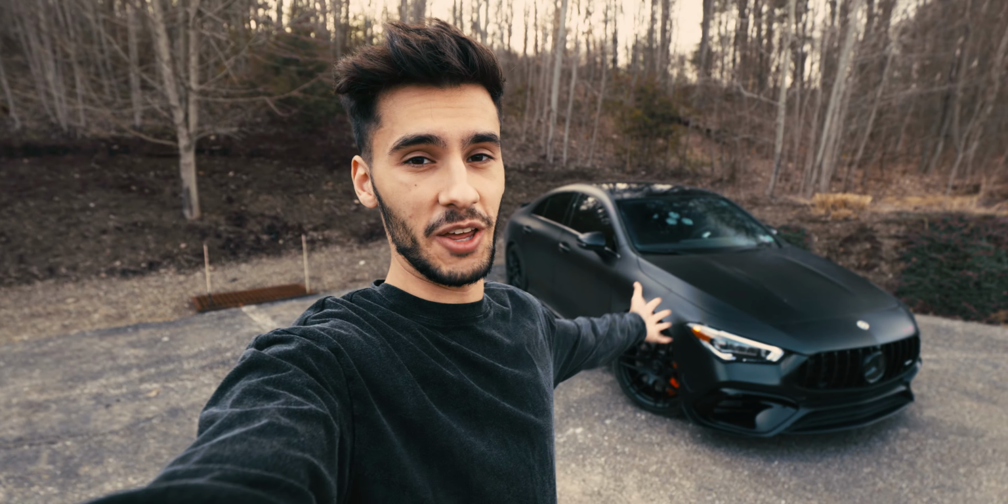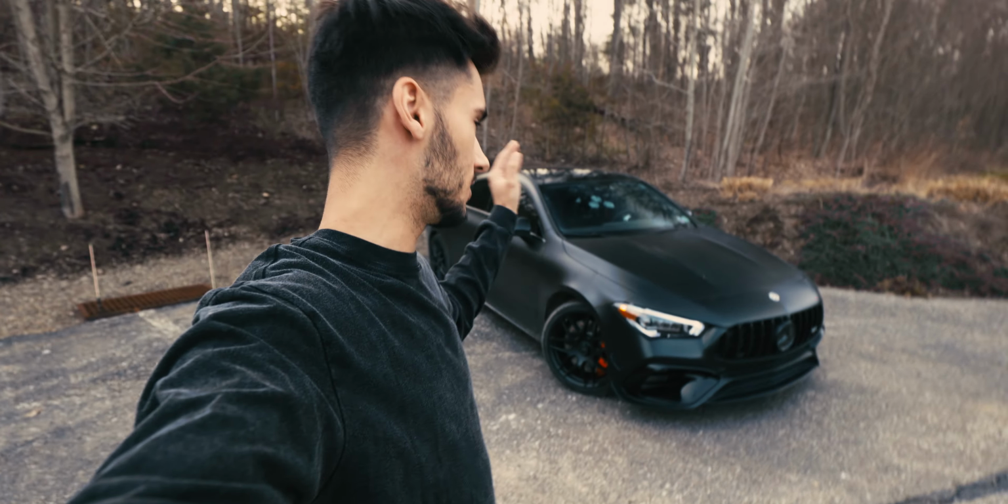So yes, the CLA 45 right behind me that I own, that I bought for $73,000 about 6 months ago with about 10,000 miles on the odometer, is now worth only $45,000. Some quotes I got from dealers were about $44,000. One gave me $40,000. I was just amazed by how much depreciation this thing ate.